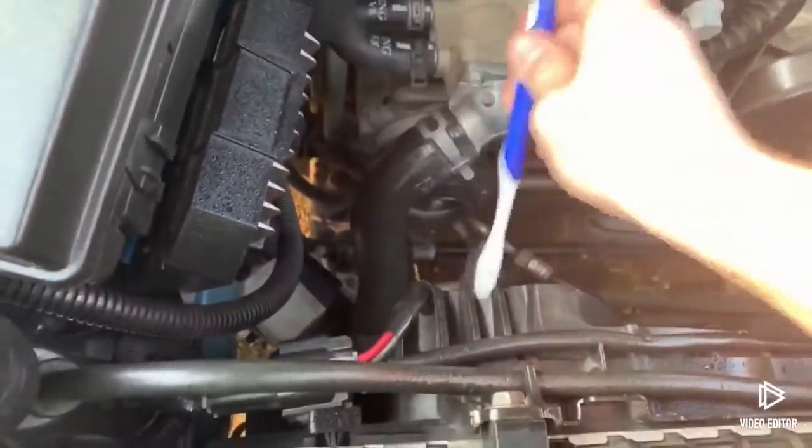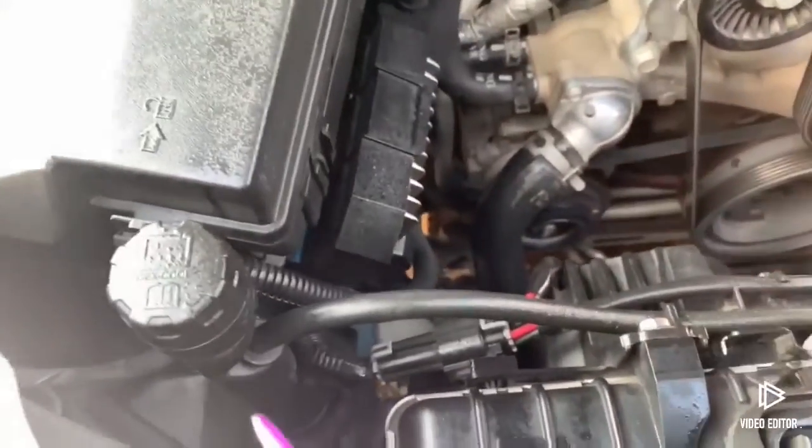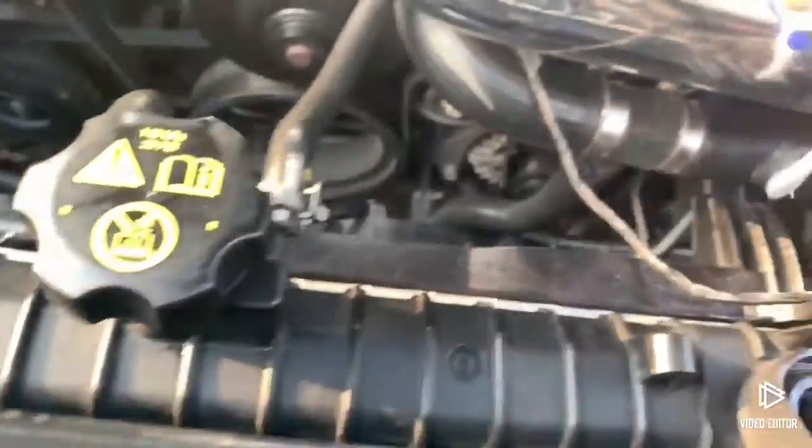But you just kind of want to get in those little grooves. And these here aren't bad, because I actually just cleaned this a week or so ago, because we had a car show then. Kind of get it everywhere.